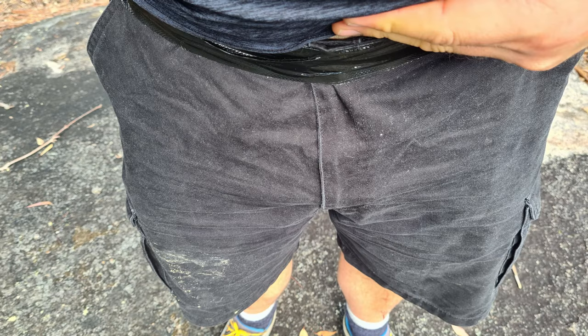Earlier on in the day, the button popped off my shorts, requiring me to improvise a way to keep my pants up. Thankfully, I had a roll of duct tape in my bag, which did the job. But I was expecting critical pants retention failure at any moment.